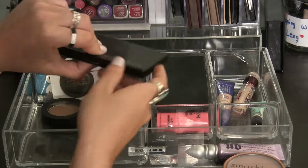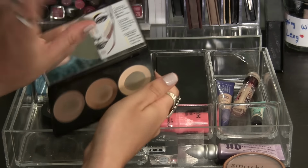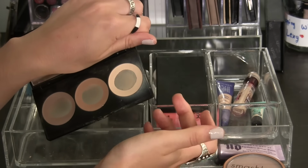Then the last thing down here is this Smashbox Contour Palette. And I got this from my friend. She used most of it and then she was going to throw it away because she got a new one. And I was like, wait, there's still so much product in this. And she was like, okay, you can have it.